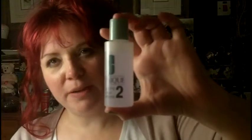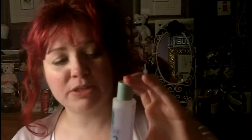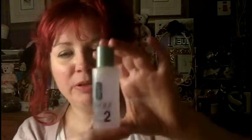Another item is the Clinique Clarifying Lotion 2. This is a little mini bottle. Got this years and years ago in like a giveaway from Clinique, and then what I've basically been doing is, I had to buy a big bottle because I'd run out, and I'm just using the big bottle to decant into the small bottle because it's easy to keep in the drawer. So yeah, I love that.